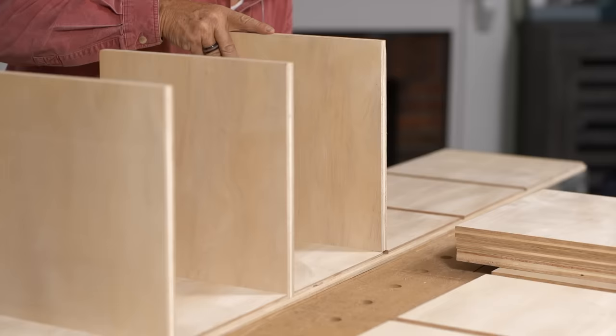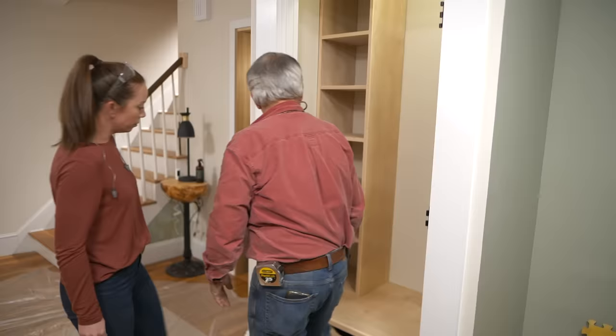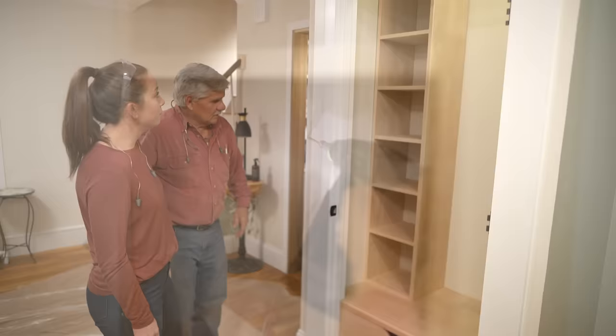All right, so now we're going to install our shelves into the dados, and we're going to fasten them to the sides using glue and some brads. Just slide it in. Push it over tight to the corner. All right, I think that looks pretty good. You like it? I think that looks awesome. All right, I got a couple of screws to put in the corner, one on the bottom. Perfect.